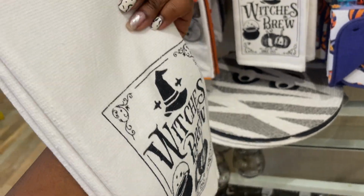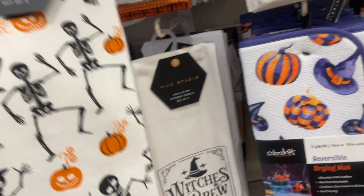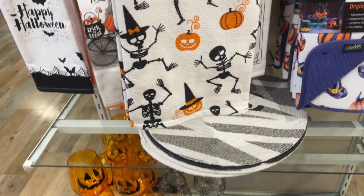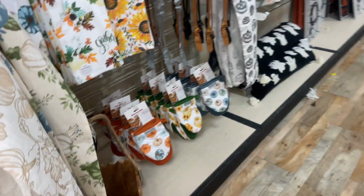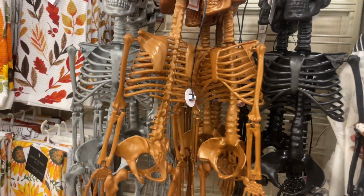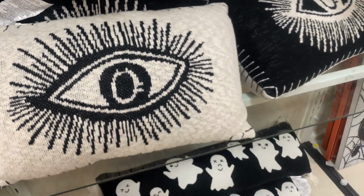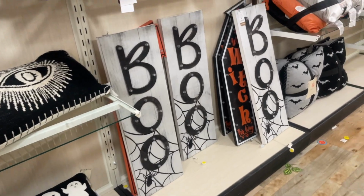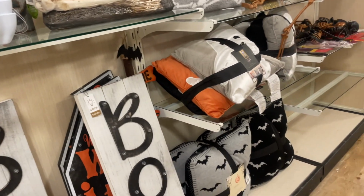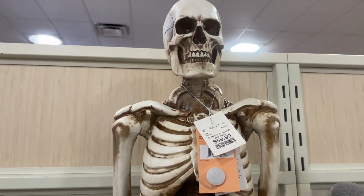How stinking cute. Oh, look at this one. Wait a minute. Look at this one. Oh. $8. I'm not getting it. Not doing that. Okay. They look like they have a little bit more on this side. I love these little skeletons here. So cute. Ooh, look at this pillow. I like that. Yes, I cannot wait to get my bedroom together. The bed sold, so the new bed will be up soon. I love this little guy.